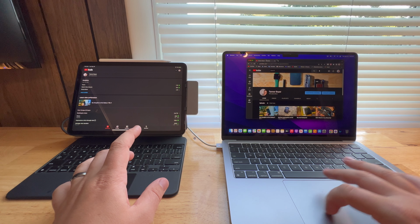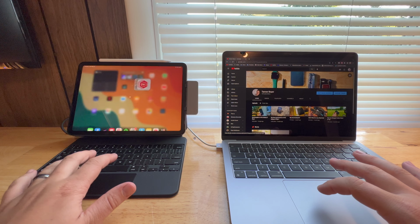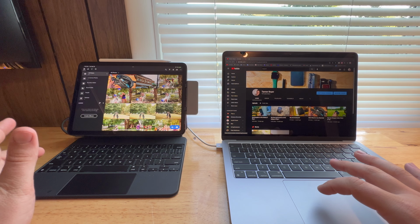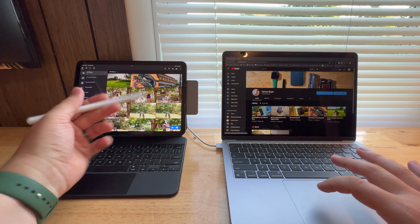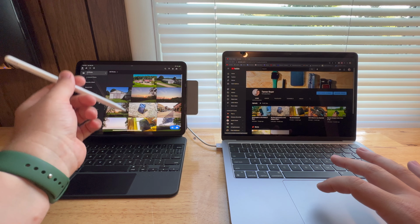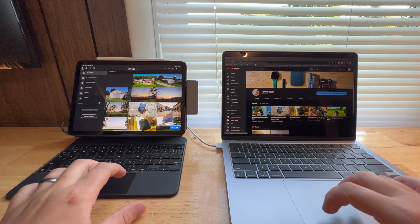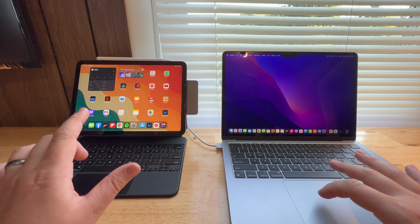I could have YouTube Studio open on the computer, or I could, on the iPad, I could have Lightroom open, which is awesome because even with Sidecar, you still have Apple Pencil support, so you can use the Apple Pencil in Sidecar or wireless device screen share, which is awesome. But we're going to take it another step further.